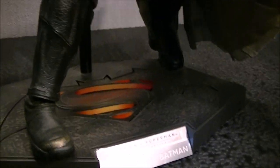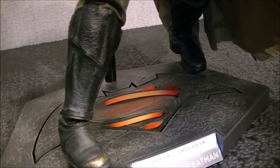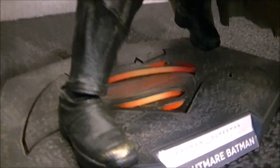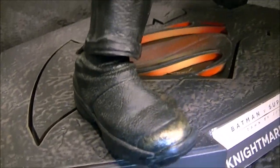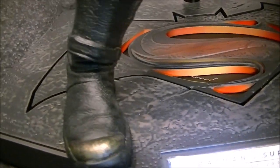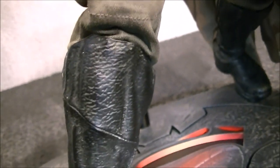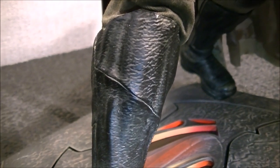Get him a cape on, I think. I'll get him a cape on and we'll have a look at him. Have a look at what parts are going to suggest the upcoming regular version. So I think these are full on bat boots. They've got the steel toe cap, the nice foot section, and then the nice thick calf section, which looks like a really thick sort of leather armour, so to speak.